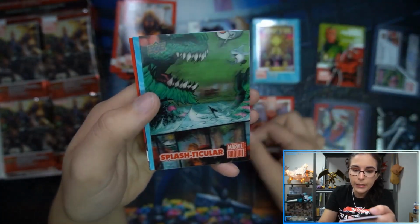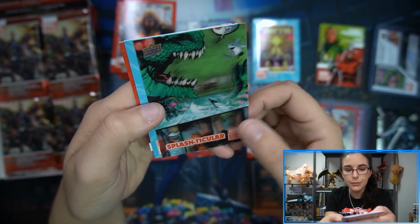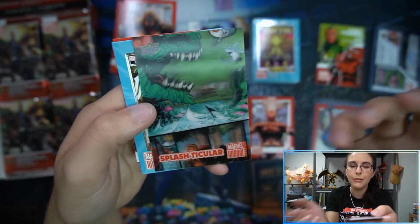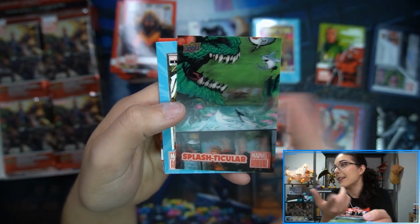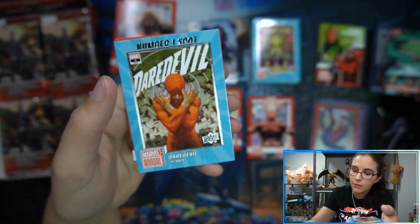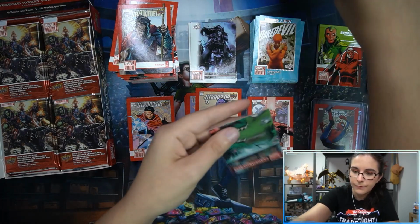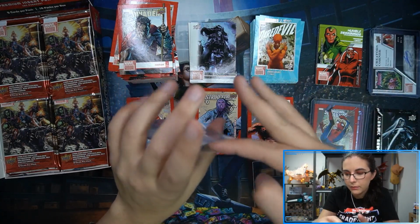T1 Tier 2 Monica and splash-ticular. Oh, there's a little, not a dinosaur, there's a little shark there. That's cute. This is from Deadpool number 5. I had a feeling this was going to be something Deadpool. I'm like, what other comic series would have whatever that is? That looks like a dinosaur, like little sharks, and he's in love with the shark. Tell you what, that shark looks cute though. Makes sense. Splash-ticular number 2. First hit of box number 3. So 3 for 3 on splash-ticulars.